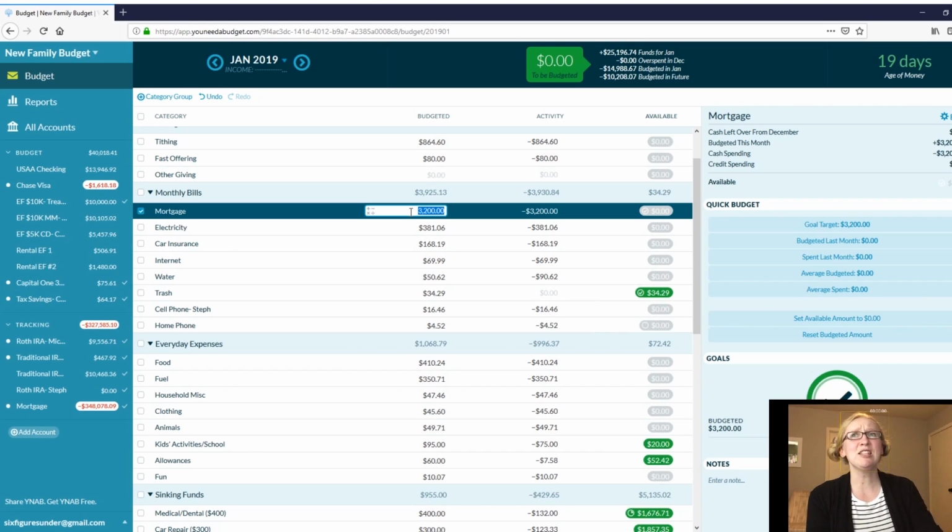But we decided, since we're focusing on this goal right now, there's no sense in having that sit there. If something were to happen, we've got an emergency fund to take care of that. So we just took the extra mortgage, that $3,200, and paid it toward the mortgage right now. So that's where $3,200 of it came from.